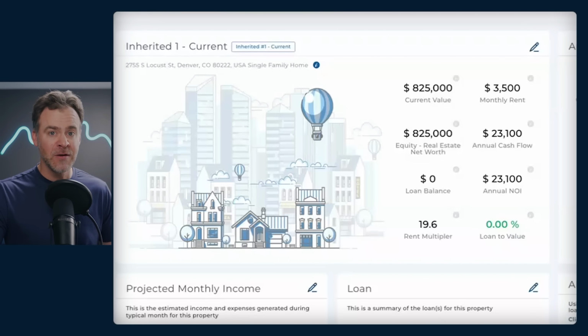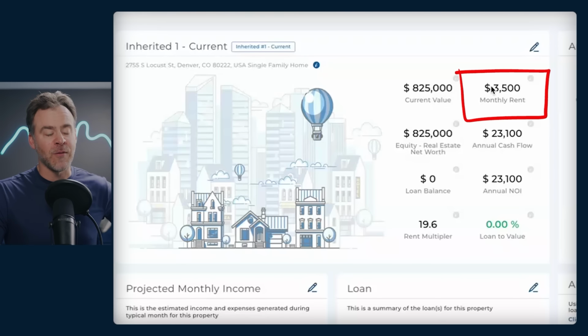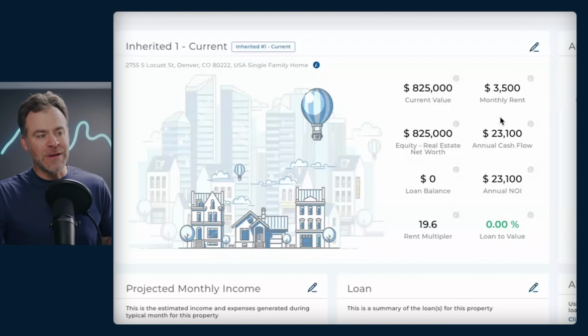So they lived there until they unfortunately passed away. But now their daughter has the property and she's trying to figure out what to do with it. So it's worth $825,000, but it rents for about $3,500 a month. Now that rent to price ratio is fairly low.